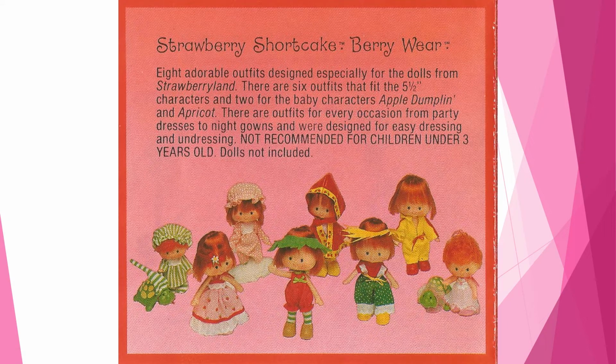The next page showcases the line's Berrywear, which is clothing that was packaged and sold separately that could be put on the dolls.